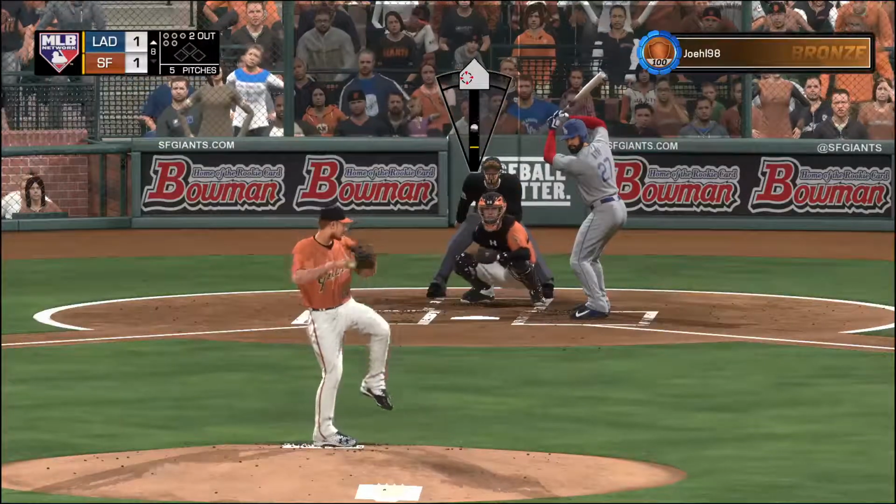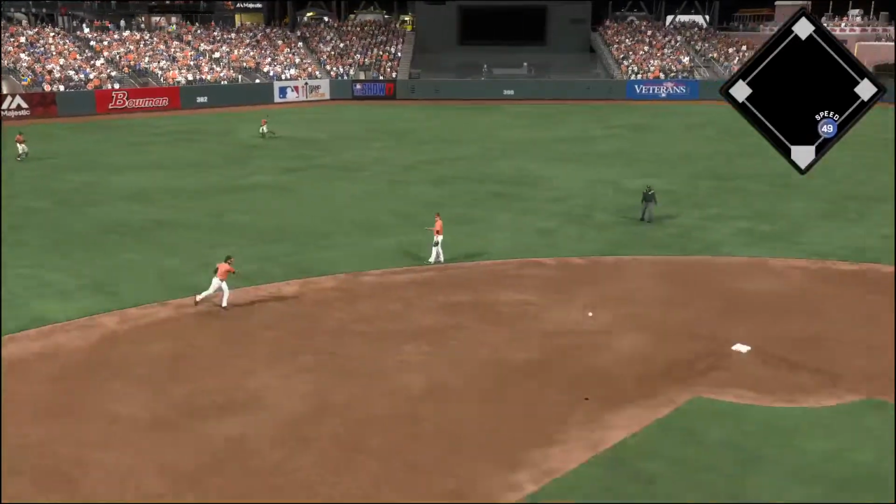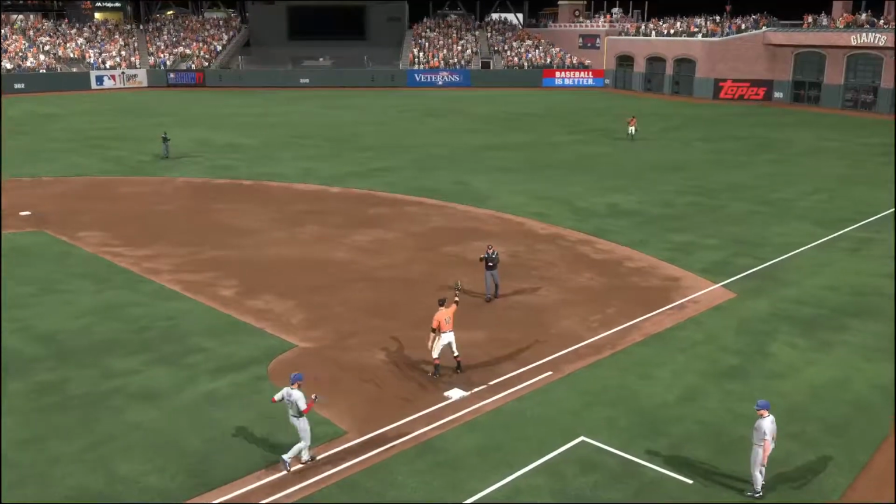Into the windup and the pitch. Too short, hit hard. Crawford fields it cleanly. Throw in the dirt, but a good scoop at first saves an error.